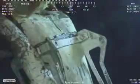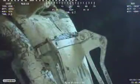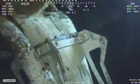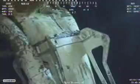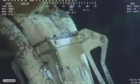Okay, so now the ROV operator is zoomed in on one of the very closely. It's sort of a clamp-looking device, sort of a thing on the right there that's protruding. It seems to be inspecting that rather closely. Not sure what he's planning on doing.